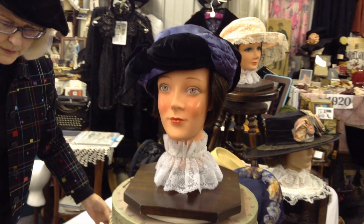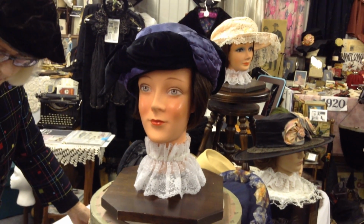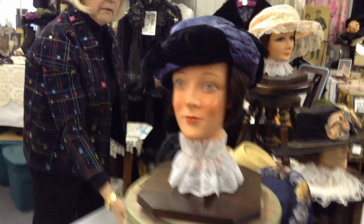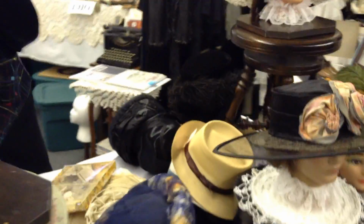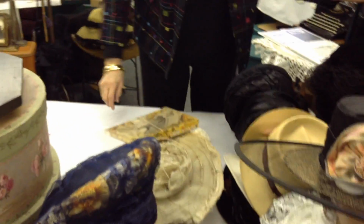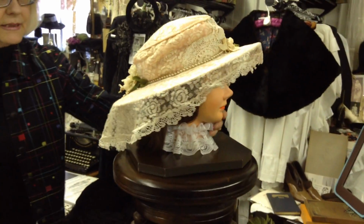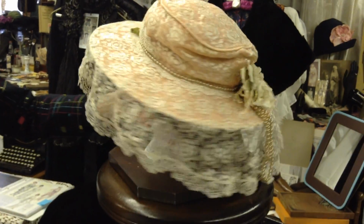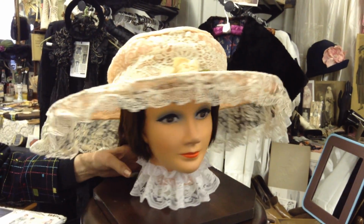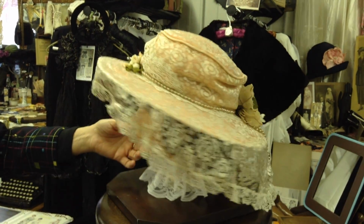Okay, so now where are we at? Turbans. Oh, let's do this one then. Here we go. We're going to come down here. Yeah, let's come all the way down here. And we'll talk about this hat here, which is called a lingerie hat. And always popular for weddings and garden parties. Very dainty, summer-looking, beautiful hat.